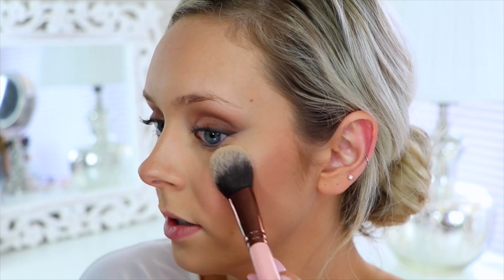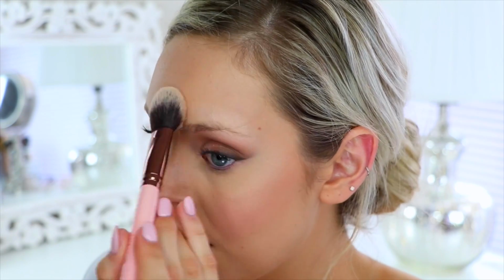Also, another super important trick, make sure that if you are doing your own makeup or if you're doing it on somebody else, make sure that you are doing it in front of natural lighting. If you're doing it in front of like fluorescent lighting or like in a dark room and you end up going outside and it looks like a completely different face that you put on, it's because you were in bad lighting. So make sure that you're doing it in front of a window or just somewhere where the natural light is shining in.